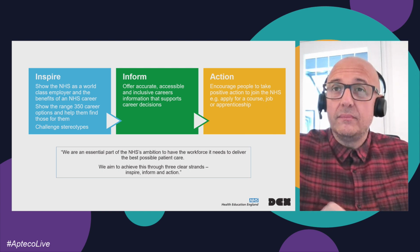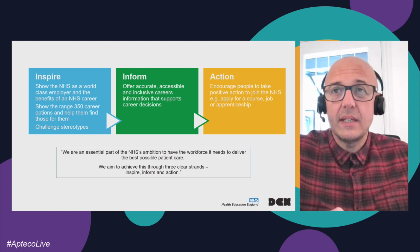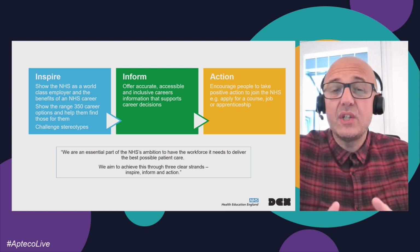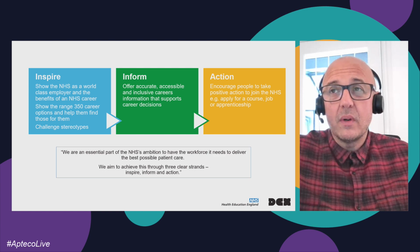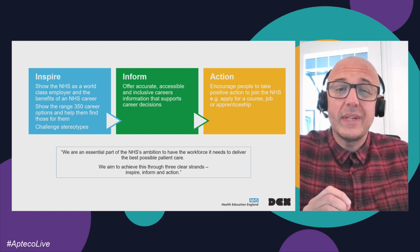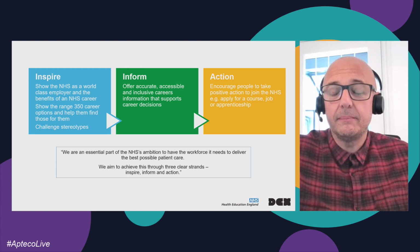The next phase in our model is Inform. We want to be able to offer people accurate, accessible and inclusive careers information that supports their career decisions. And by information, we mean the entry requirements needed, the qualifications, the skills, the experience you might need for a certain role. This allows them to make informed career decisions about what they want to do next. And the final phase in our model is Action. And this is probably most important for the NHS workforce. We want to encourage people to take positive action to join the NHS. That could be applying for a course, it could be applying for a job, it could be applying for an apprenticeship.